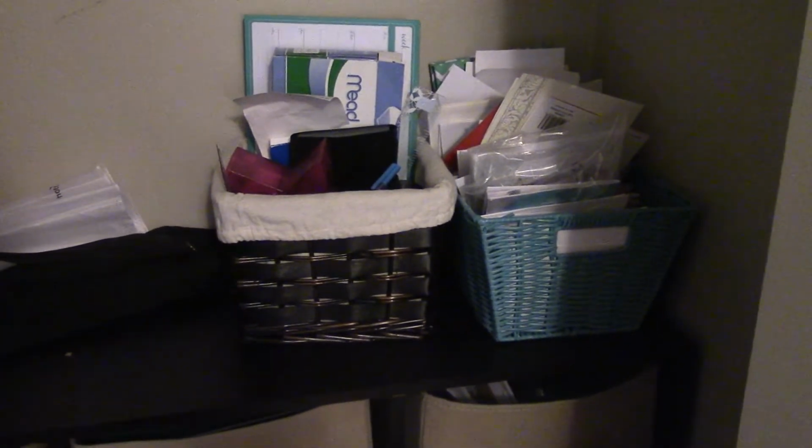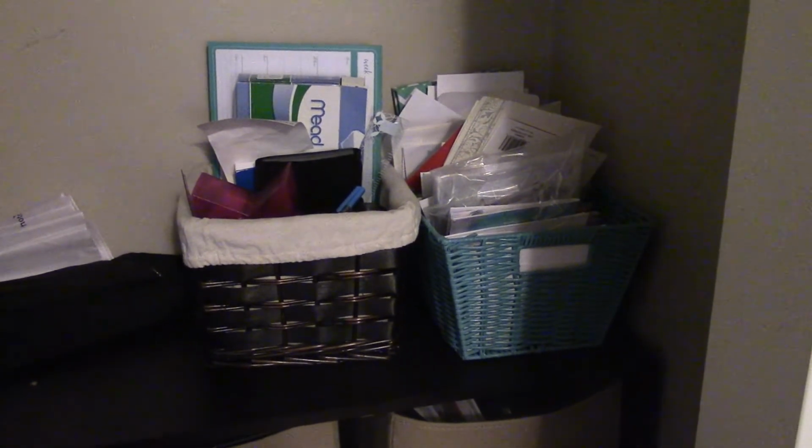And then this bin here is all more office-y type stuff, like envelopes and notepads and tape and pens and stuff like that. So I just put that right next to the other bin. I'd love if the bins matched, but they don't, and I'm okay with it. And then I'm going to hang that bag hanger, the over-the-door hanger thing, on the curtain rod up here and hang my bags. Alright, so I hung the bags, as I said.